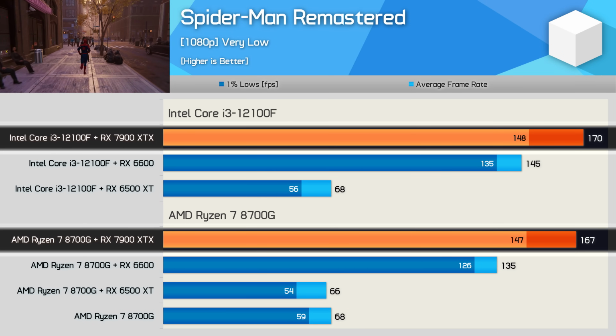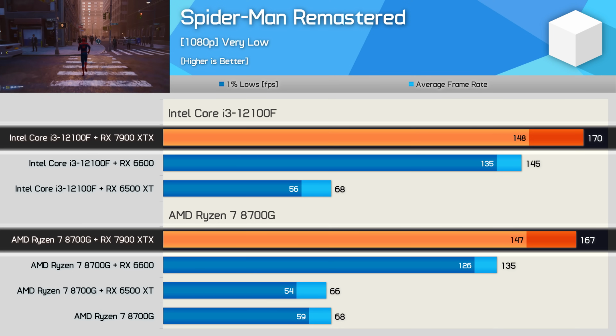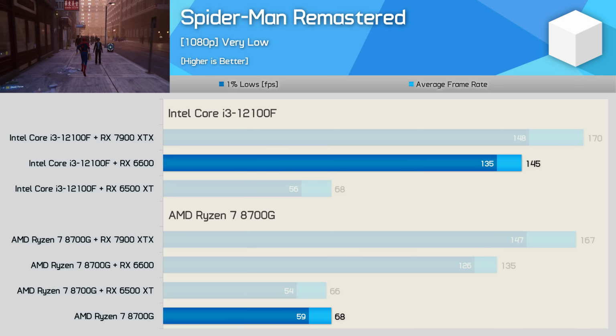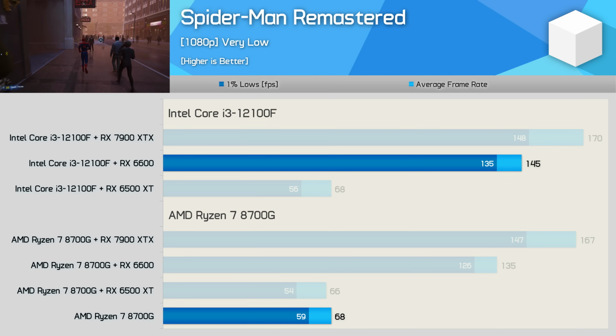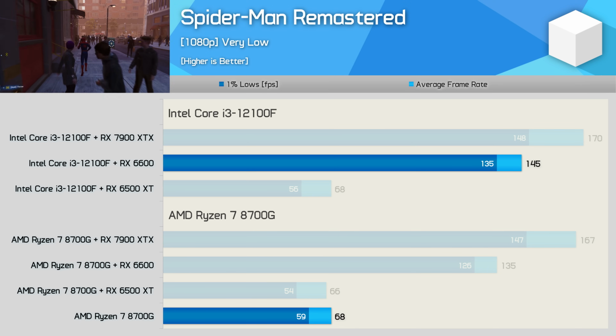With ray tracing disabled, Spider-Man Remastered is not a very CPU-demanding game, and as a result, the Core i3 12100F is able to match the 8700G when paired with a high-end GPU, such as the 7900 XTX. Then, when compared to the Core i3 with the RX 6600, we find that it's 113% faster than the 8700G and its iGPU, and the Core i3 combo actually costs a bit less.